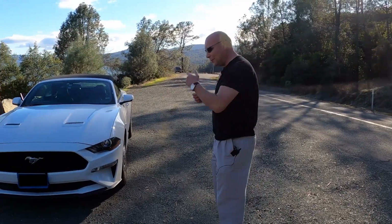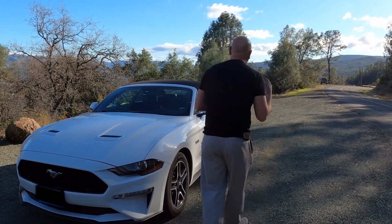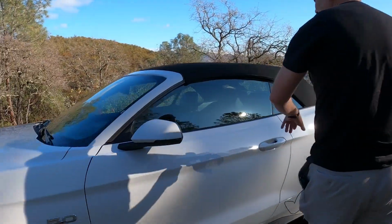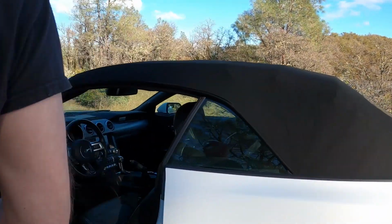So I got done driving her a little while ago. Actually, I'm just going to continue, and I'm going to walk inside. So I'm going to open up the cabin for you guys. I'm going to show you a little bit of what's going on there. Now, in the cabin, I'm not even going to get in. You can see it's a very heavy door.